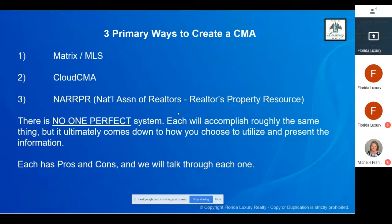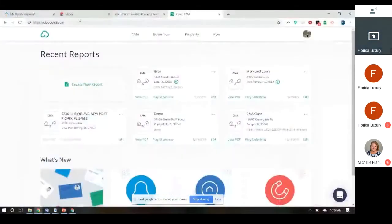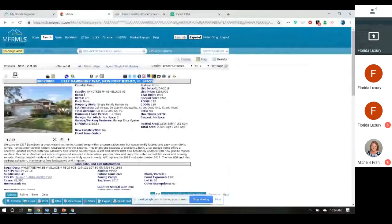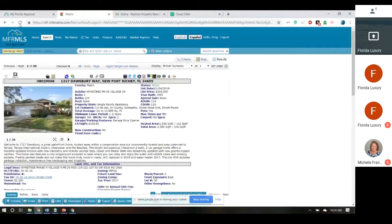Each one has pros and cons, and once we go through them, we'll talk through the pros and cons. So the first is going to be Matrix, and I found a property this morning that's active. So let's go over and take a look at it. Let's go into Matrix. Let me make sure this is still logged in. Okay, it is. So we're going to say this is our sample property.